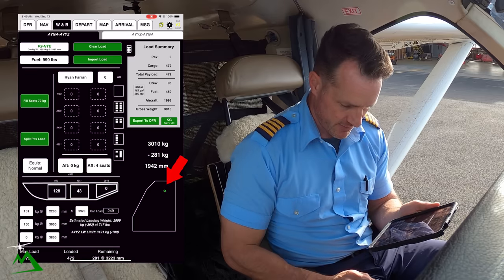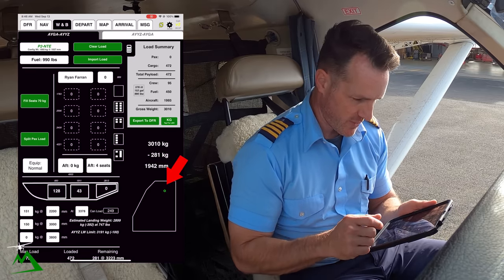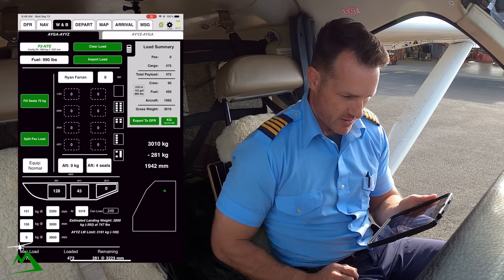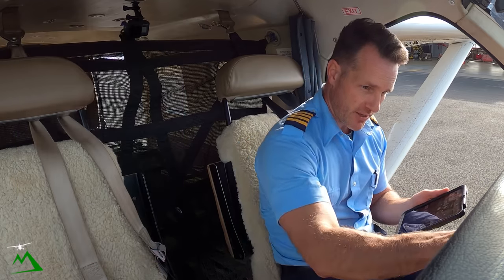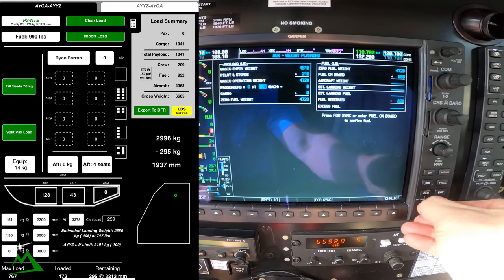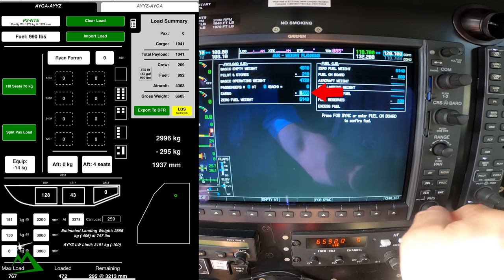So you guys can see I'm still really well within my envelope, and I've got 990 pounds of fuel. So let's go ahead and put this into here. I've got 1,040 pounds of cargo.